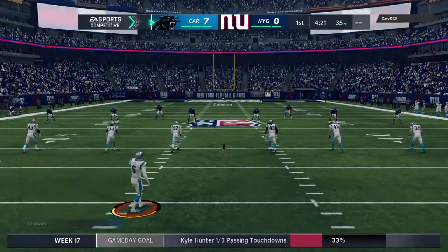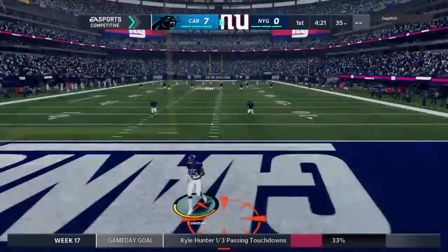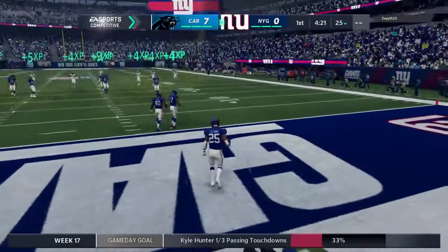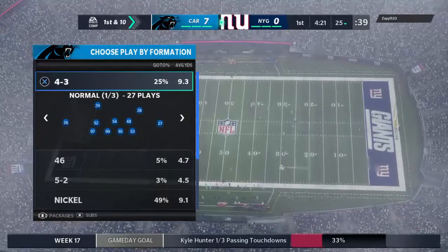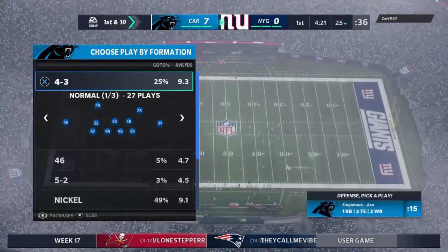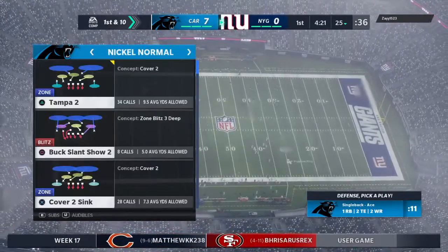Slide to kick off for Joey Slye now to kick off after the touchdown. Fair catch made at the 25-yard line. The Giants take over 1st and 10 at their own 25-yard line.